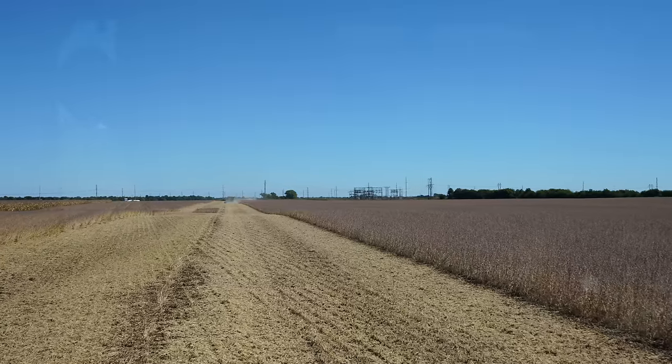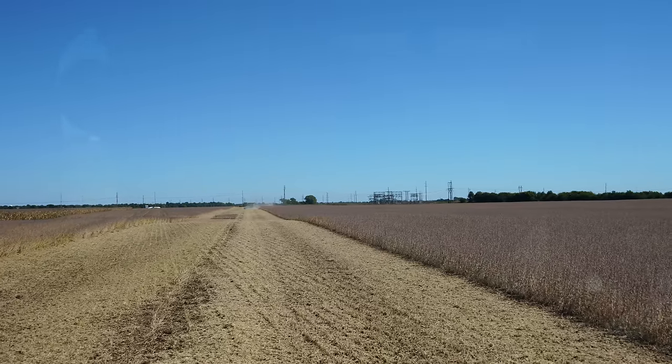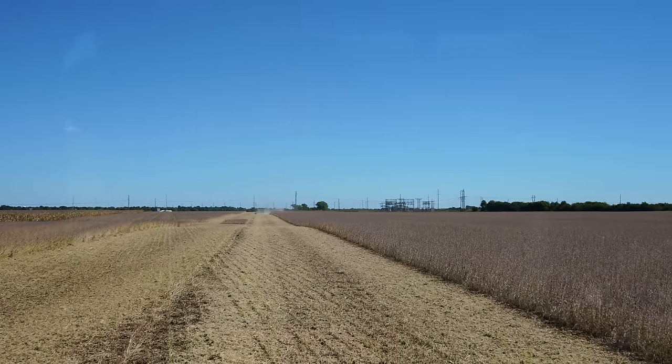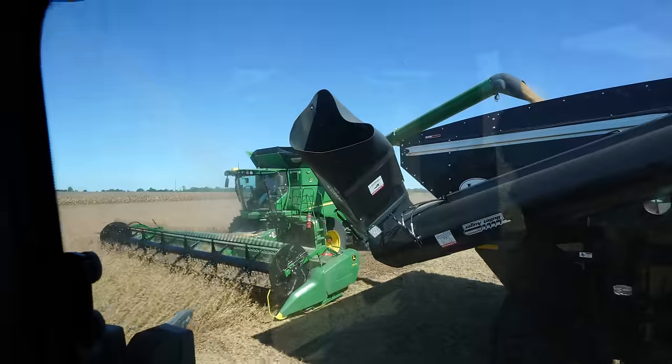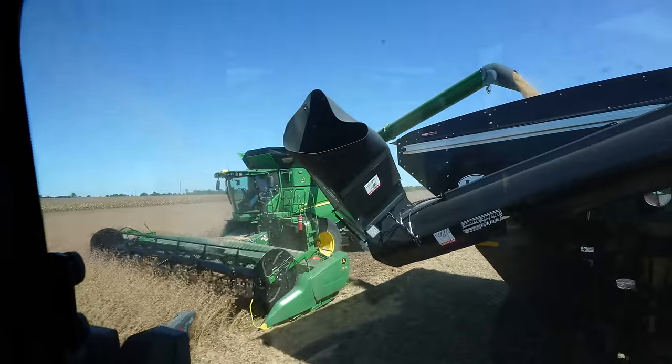What are they on both sides of them? Like 13, but there's 16 through here. I'm going 3.1, Andy. Combines aren't moving very fast.